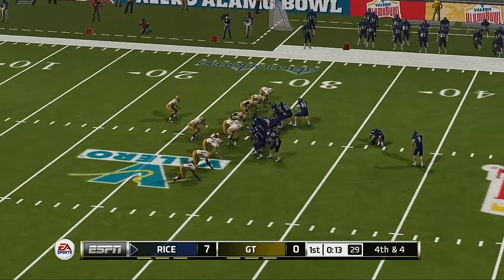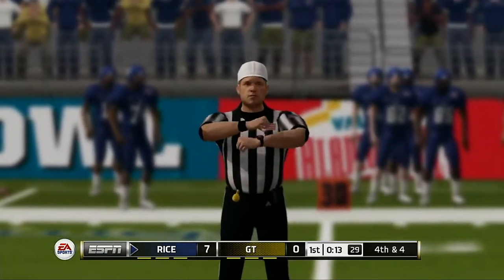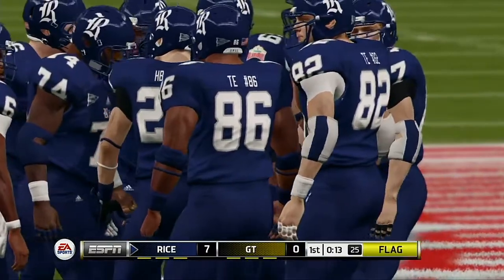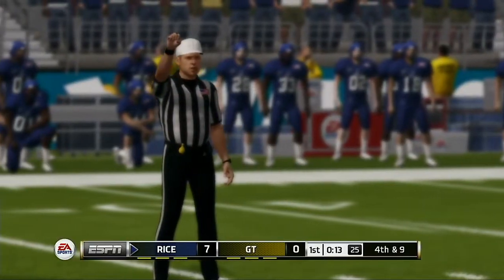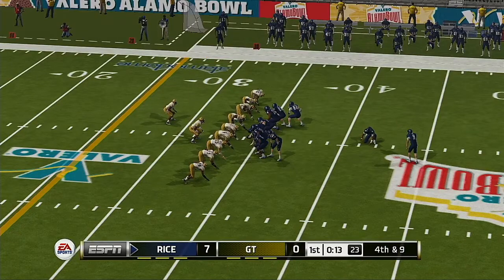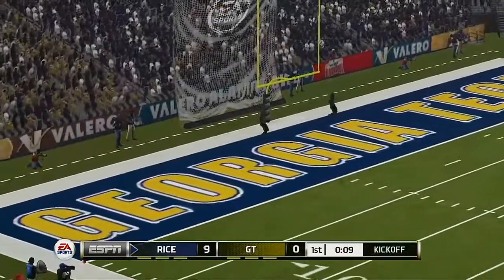Rice can make this a two-possession game with this field goal. They try to get a head start there. False start, offense. Just a mental lapse, but it's going to cost them 5 yards. Still fourth down. The kick is up, and he got it.